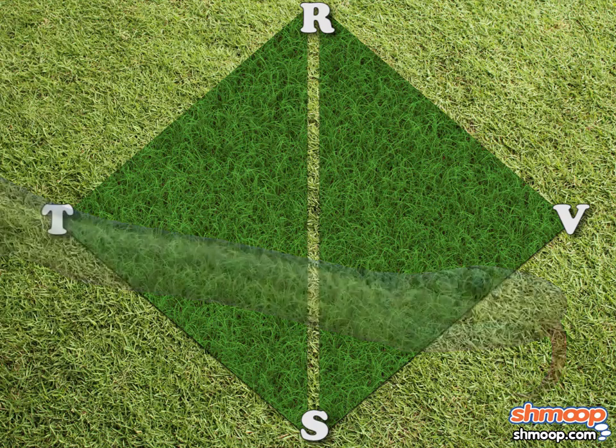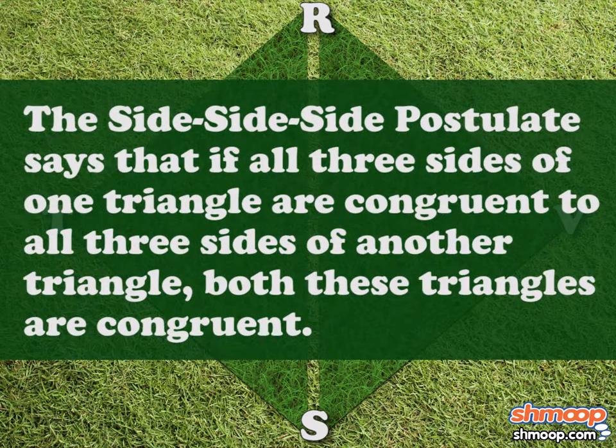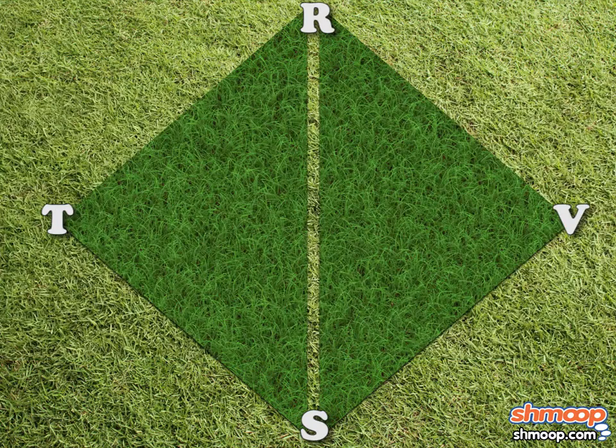The side-side-side postulate says that if all three sides of one triangle are congruent to all three sides of another triangle, both these triangles are congruent. Basically, with SSS, we don't need to worry about angle measures. As long as we can prove that all three sides of both triangles are congruent, we can say with absolute certainty that the triangles themselves are congruent.